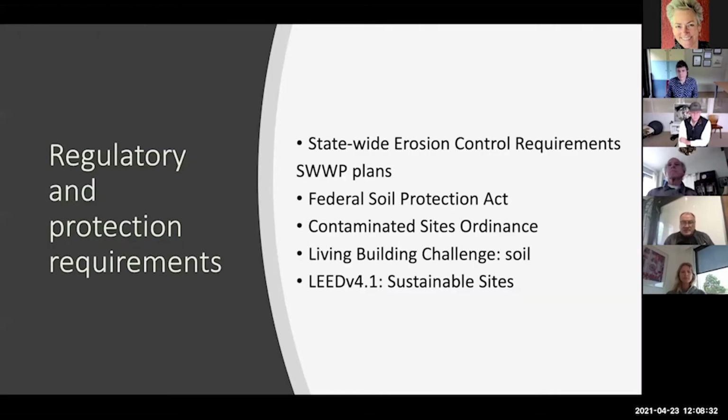John and I both can speak to this because we're often involved in regulatory and protection requirements in our work. I'm particularly encouraged not just by regulation, but by voluntary participation with the Living Building Challenge and LEED Sustainable Sites, where we're limiting soil disturbance and grading, and we're setting aside soil and habitat, not just to mitigate, but to improve and to restore for the betterment of the building envelope and for the betterment of the people that occupy it.